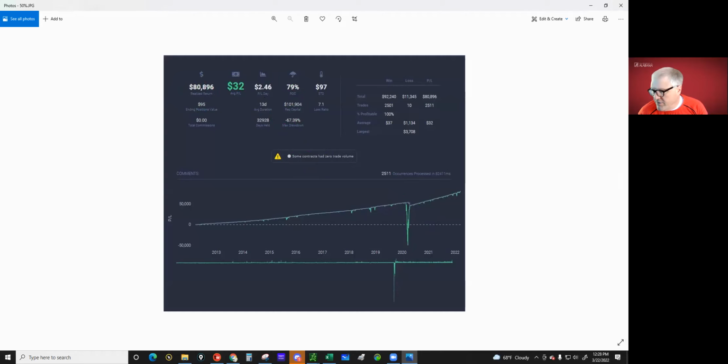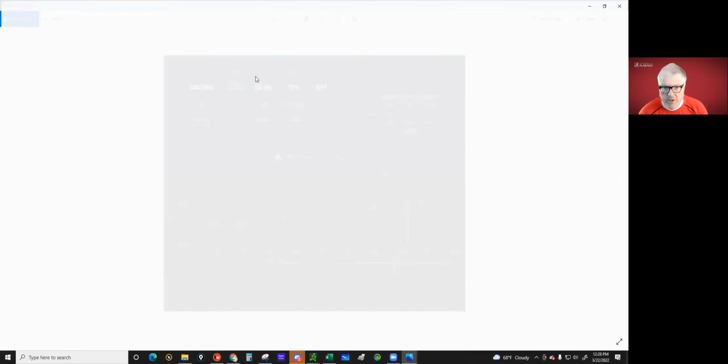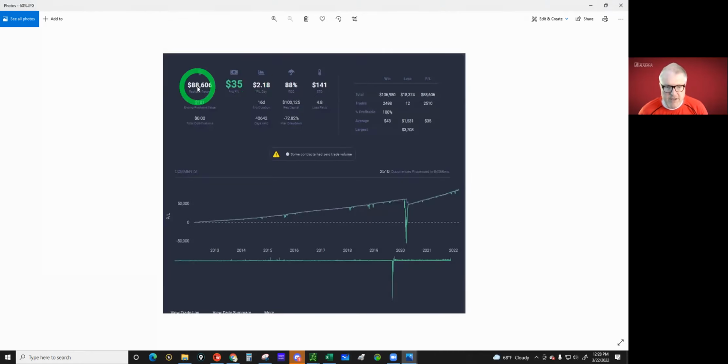Okay, so let's move it up. Let's go to 60%. 60% was a little better, huh? It got us $88,000, $35 per trade instead of 32, and it will increase our return on capital. We did have a max drawdown though that was a little bit higher. Instead of the 67, it was 72%. Then we optimized it at 65%.